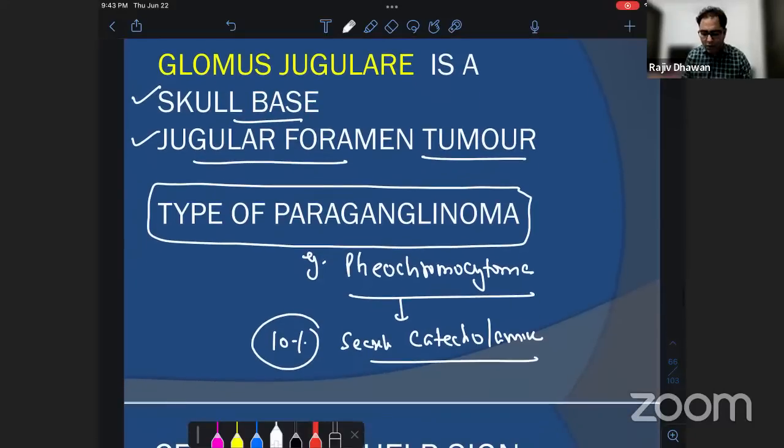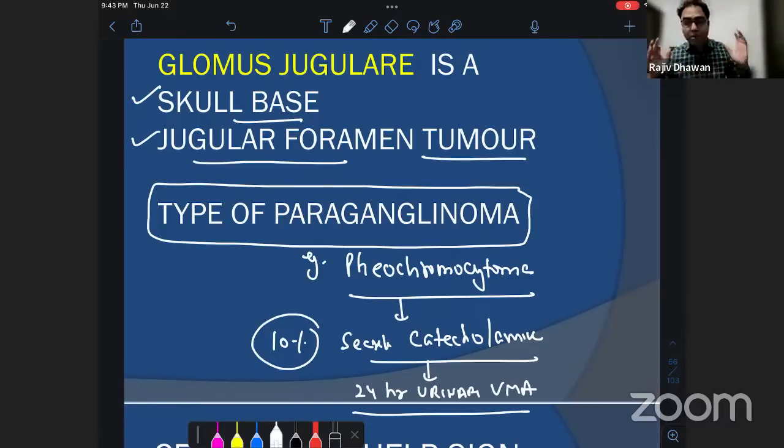And I hope you remember, for that we do one test called 24-hour urinary VMA level. Vanillylmandelic acid level. So whatever test you do in pheochromocytoma is also done in glomus jugulare. So that you remember, glomus jugulare is a sister ENT cousin of pheochromocytoma. Similar to them, these tumors can also secrete catecholamine in 10% cases. So that's why we do the 24-hour urinary VMA level in this tumor also.